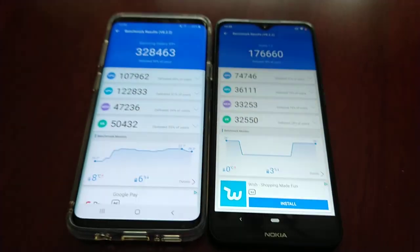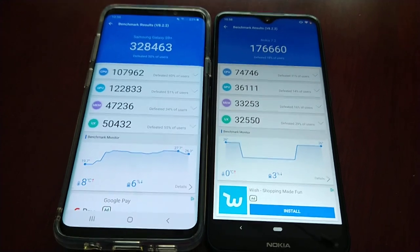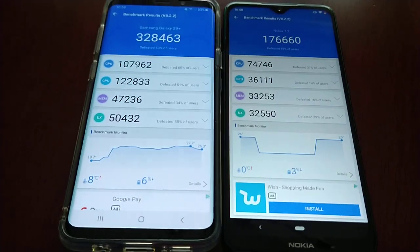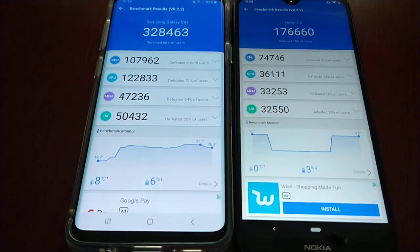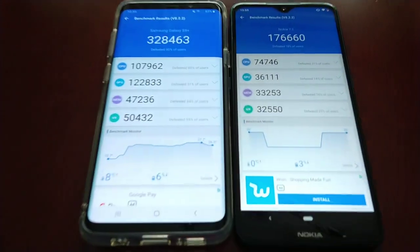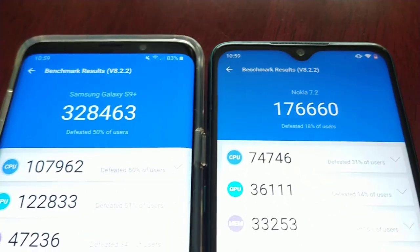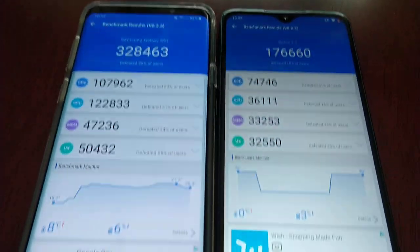Yeah, so this was just a video just to see how well this mid-range device does against the higher-end device in terms of performance using the Antutu benchmark application.